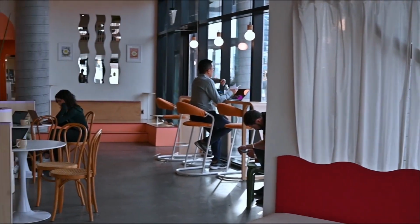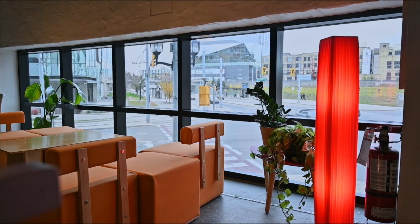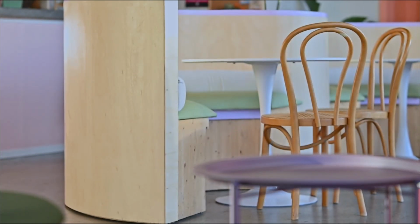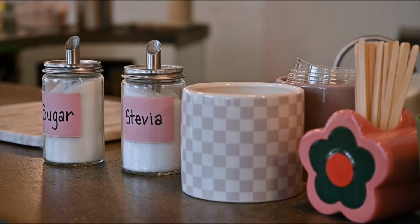Whoopsie Daisy Drinks is located on Victoria Street North, downtown Kitchener, just a 1-minute walk from Central Station. This cafe offers coffee selections from Canadian roasters, all with a high ethics approach to coffee sourcing.